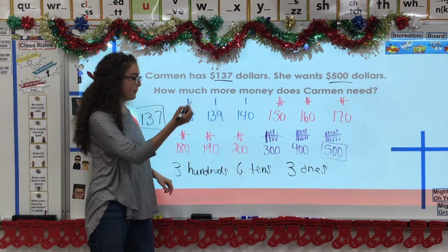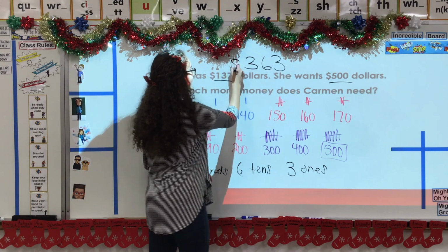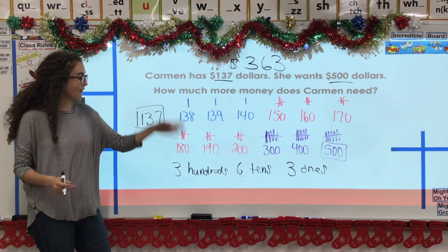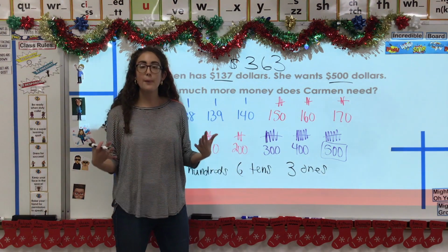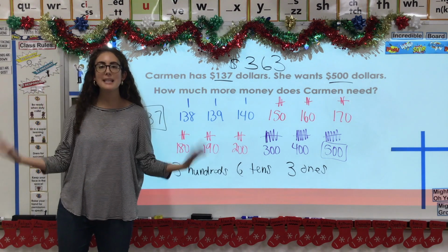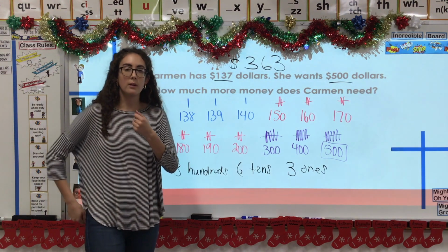This is a little tricky. I'm going to write it up here. 363. Ding, ding, ding. 363. 3 hundreds, 6 tens, 3 ones. To get from 137 to 500, we needed to skip count up $363. So good job. We solved another problem by skip counting and counting what we counted. So we've got one last cool problem all together. So are you ready? Reset.